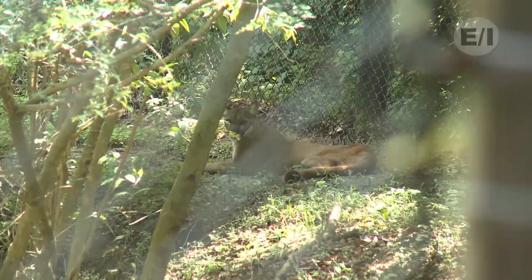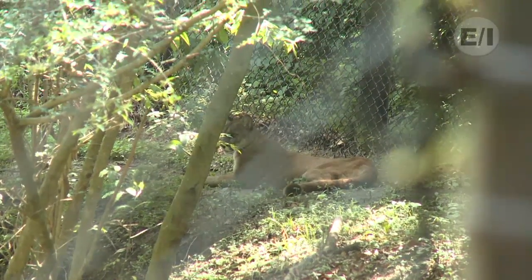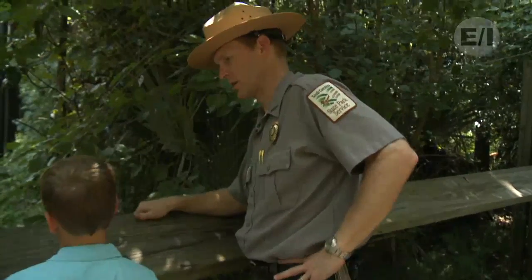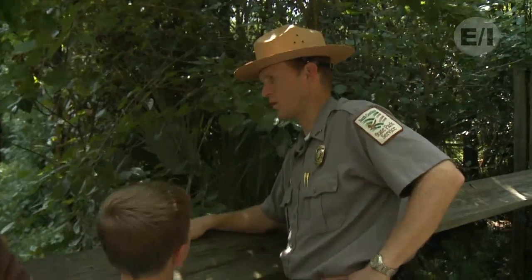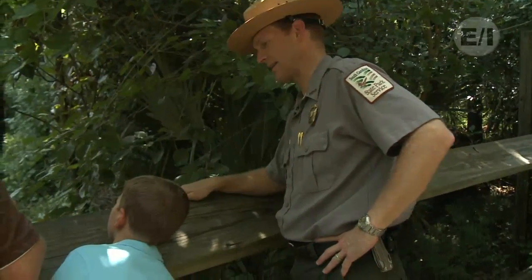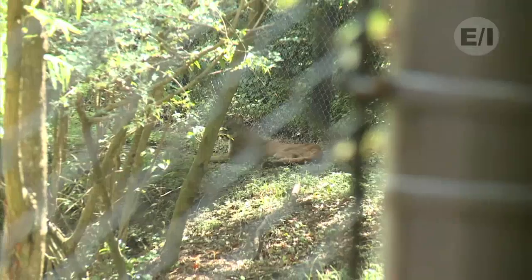Colby, do you know any other names for a puma? Bobcat? That's a different cat. We have those here too. Have you ever heard of a cougar? Yes. Or a mountain lion? Yes. Or a panther? Yes. All of those are pretty much the same cat, and they're all referring to a puma, which is its scientific name.